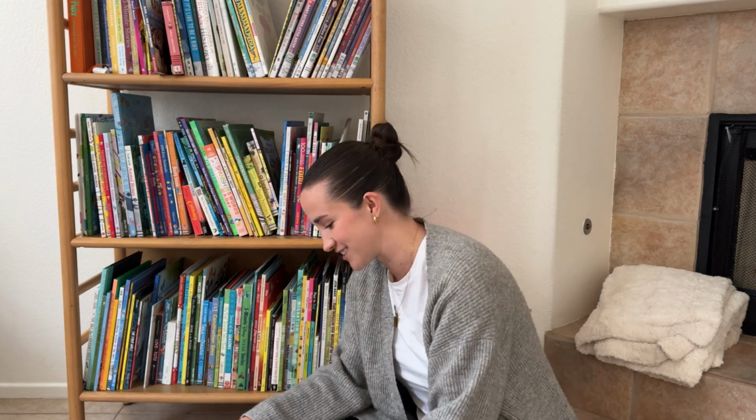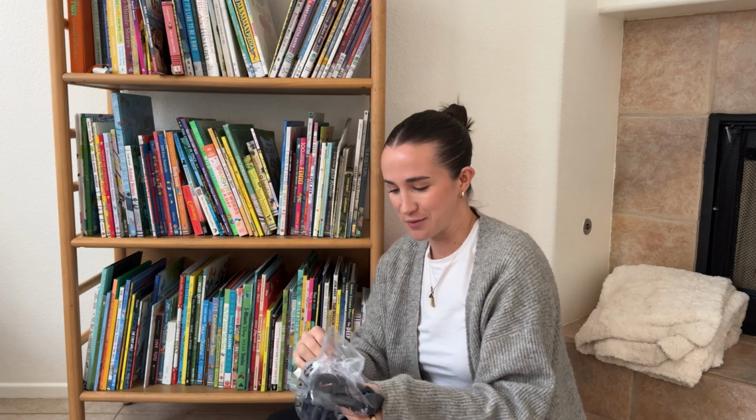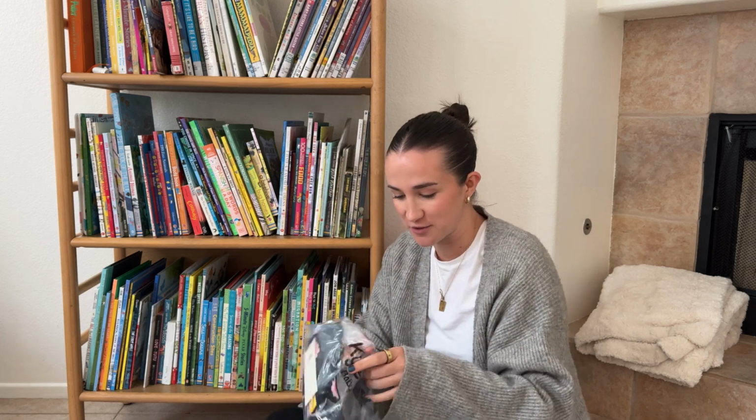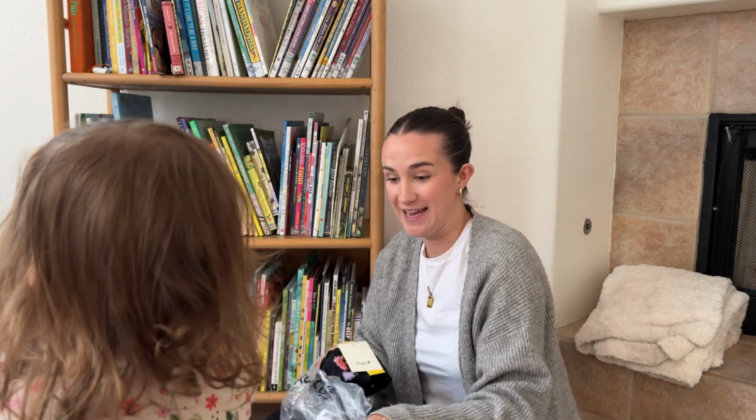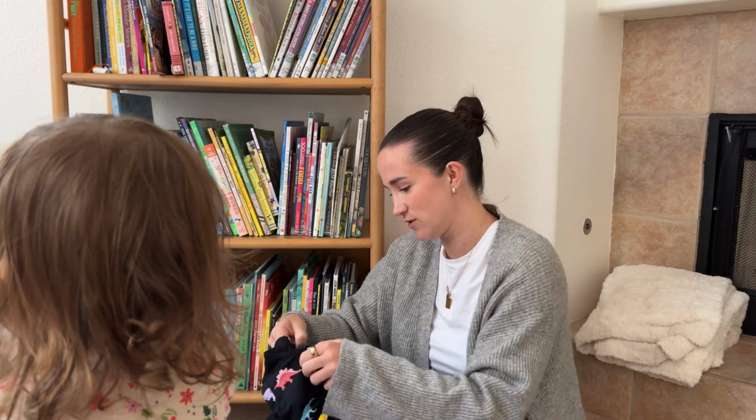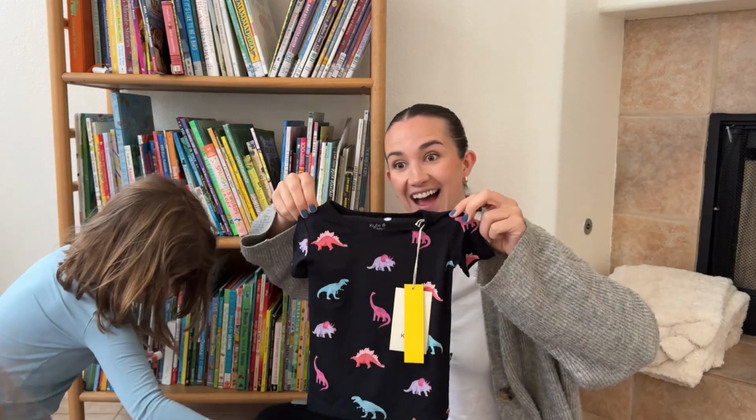Oh my gosh, it's dinosaurs. These are so cute. I'll toss them to you when they're your size. My kids have basically been clothed in free pajamas for several years, which I'm so grateful for. Oh no! Okay, you can take the card. Baby. There's babies on the card. Let's see who these are. Okay, these are Ollie's. What do you think?